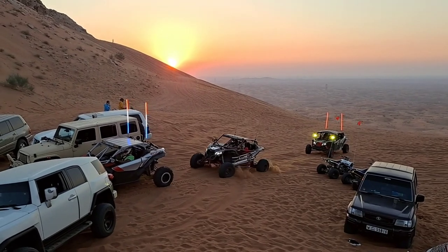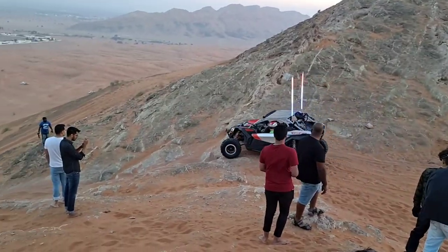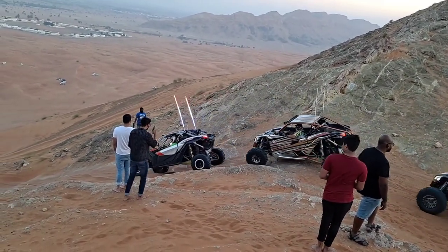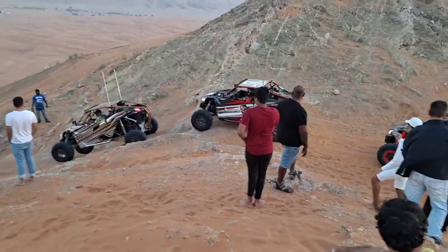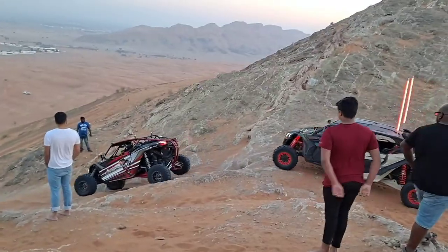You can see many crazy cars and epic cars here, like you can see now. People come here not for staying at all. They come here for a desert drive, enjoying a desert drive. So many people come with desert bikes, four-wheel cars and so on.